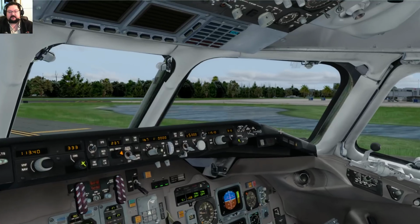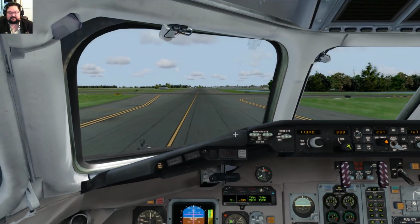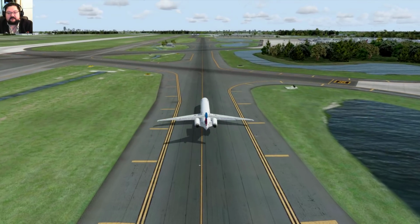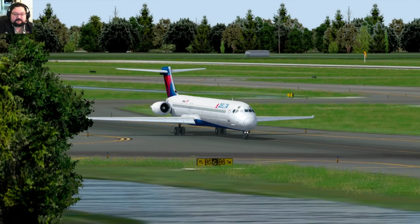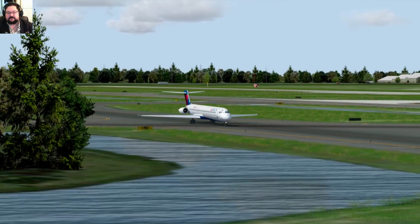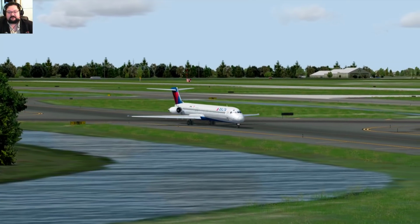Do you like all these little lakes? I did read an article a couple of months back that there was a crocodile that was crossing one of these taxiways. I think there was a video of it as well. I think that's quite interesting, seeing a crocodile at your window.